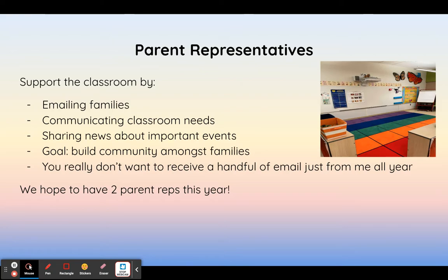To give you a little example, last year we celebrated something called Character Day, where we read a bunch of books and then dressed up. And the classroom parent representatives reached out to the other families in the classroom, collected a little bit of a donation from each family, maybe $5 or $6, and bought the things we needed to celebrate Character Day. So we were dressing as a character that's green. So this family, the parent rep, got that money together, got shirts for everyone, that type of thing.